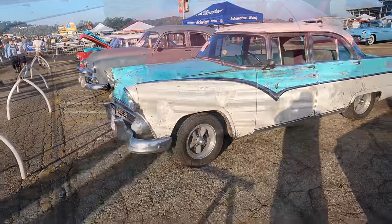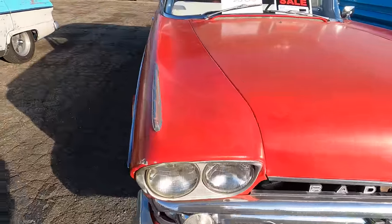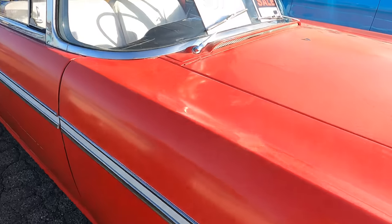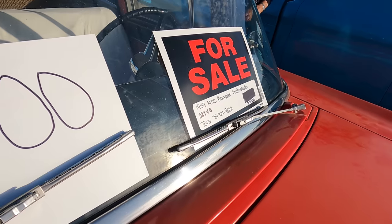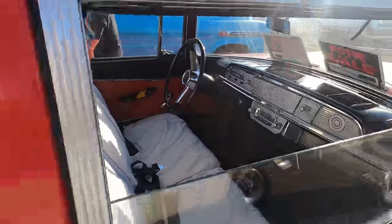$6,500. 59 badass. No, it's a Rambler Ambassador. 5,500. Looks to be original. I think that's been repainted at some point. Let me get you the info there. Of course, these were the top of the line for American Motors.